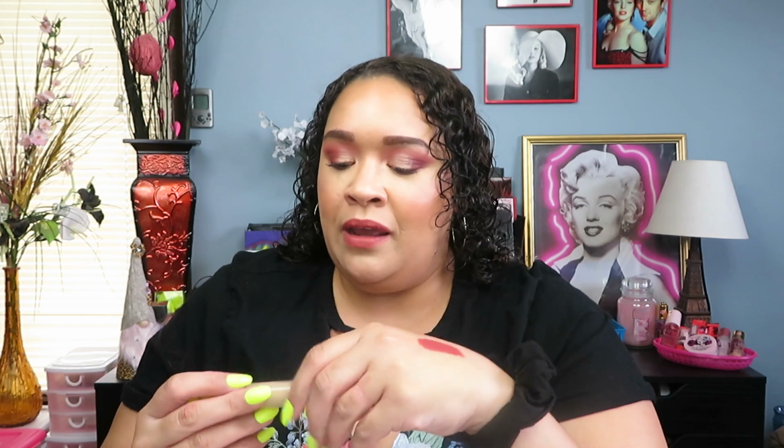It's very creamy. It covers dark circles well, I feel like, and I don't feel like it's drying on my under eye. It's not too thick or anything. I just, that little bit of too yellow for me, because I do like to bring my concealer down here, as I do have scarring and stuff like that.